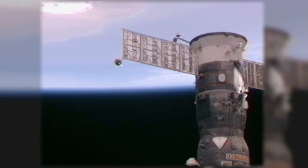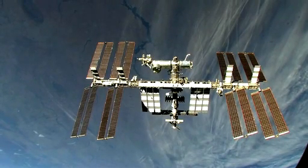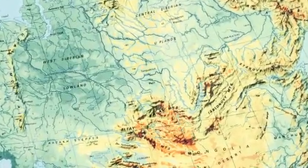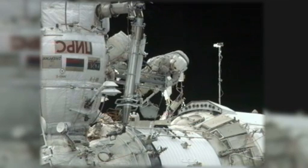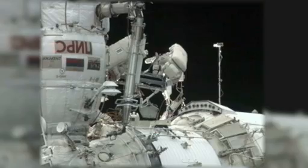to determine root cause. The unpiloted cargo ship carrying 3 tons of food, fuel, and other supplies for the 6 Expedition 28 crew members crashed in the mountainous Altai region of southwest Russia. We're in a good position logistically to withstand this loss of supplies.